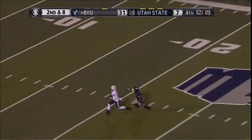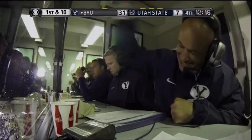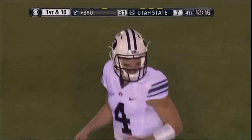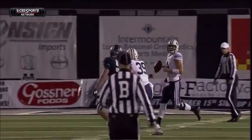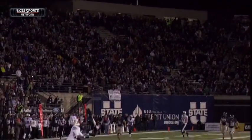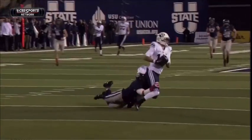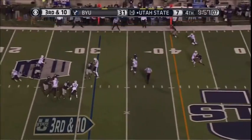Deep ball. Hill's got his man. Hey, for the BYU offense, Kurt Henderson bringing it in, a 55-yard gain. Yeah, thought Orlando's not going to be happy with this one. Taysom Hill with a ton of time to throw. Remember, Utah State's been bringing pressure on them, but again, taking advantage of the man coverage for this Matt Wells team. They're great fans here in Utah, in Logan.